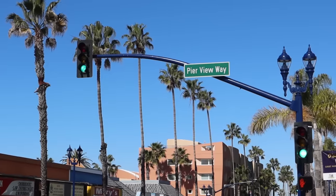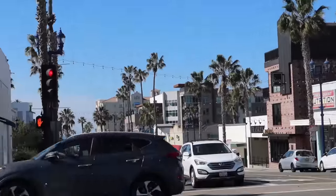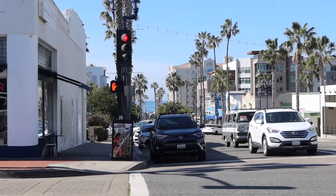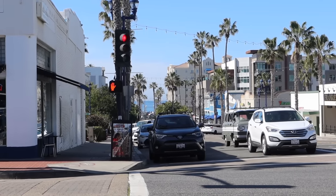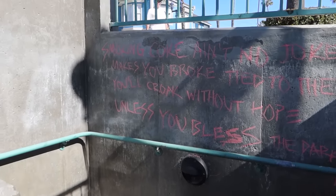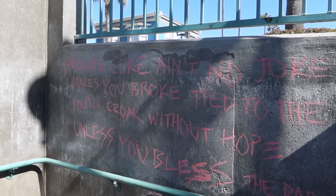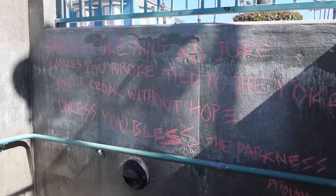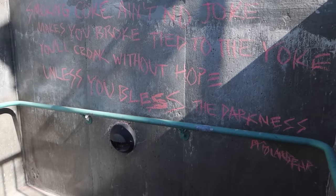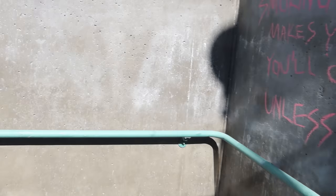Well, I'm making my way back down Pier View Way. If you stay on this street, it takes you right out on the pier. That's our hotel right there, directly in the middle of frame. As I make my way back to the hotel, I'm taking this underpass. Got some stuff scrawled here. Smoking coke ain't no joke, makes you broke, tied to the yoke. You'll croak without hope, unless you bless the darkness. Well, I don't think anybody can argue with that.